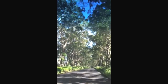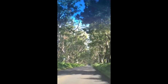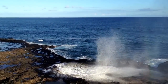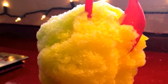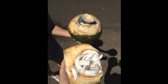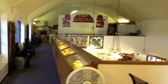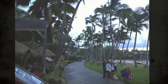In the afternoon, we went down to Poipu to do some shopping and to check out the famous spouting horn. Refreshments consisted of the famous shaved ice and coconut. Later in the evening, we stopped by the museum to learn more about the history of Kauai. We had dinner at Duke's, which is positioned at a scenic location down near the Hyatt Hotel.